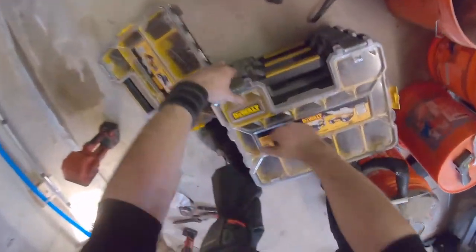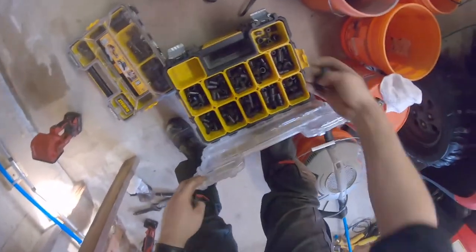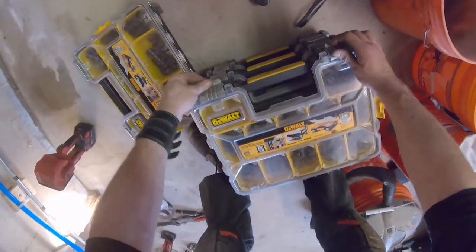Just about all set. I'm just going to give this last connection a few more minutes to fully compress down, and then we can get the water back on and test each section as we go.